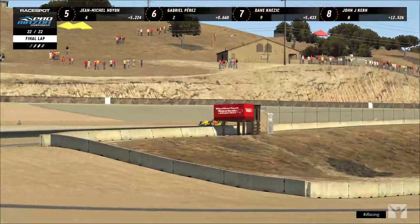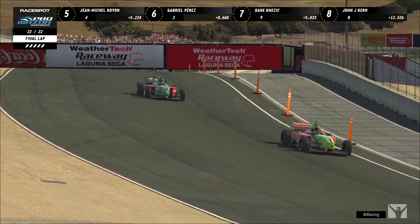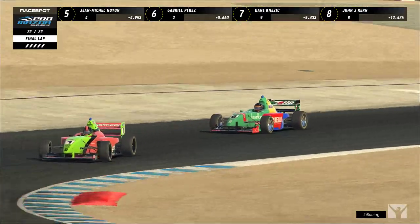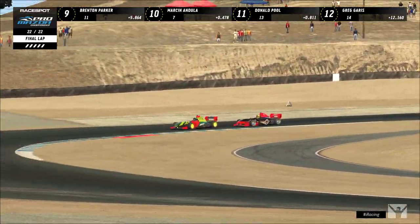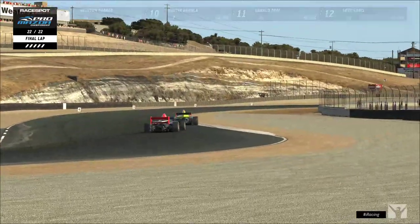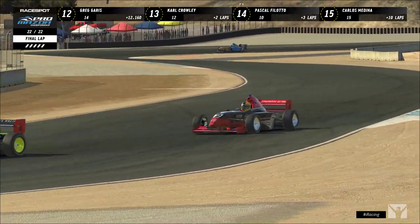Behind, though, the battles continue between Cini and Ridley here on the final lap for third and fourth, and, of course, Parker and Andula. But the rest of the positions look pretty sealed. Perez, though, very close to Noyon, right behind Ridley. Yeah, I've just seen that update on the timing and seen how close that was. Oh, my Lord. He's hotter into that corner than Johnny's lunch and Brenton Parker combined, I think, and just barely missed the back of that number four car.